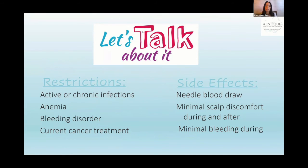So let's just talk about any restrictions. We do not consider a good candidate to treat anybody that has an active or chronic infection, such as active seborrheic dermatitis. We wouldn't want to treat them at that time until they were controlled, or anybody who has any type of anemia. We're taking blood from them, and we don't want to cause worsening anemia. Because it is an injection, we wouldn't want to treat anybody that has a bleeding disorder and has trouble with blood clotting, or anybody that has any current cancer treatment.